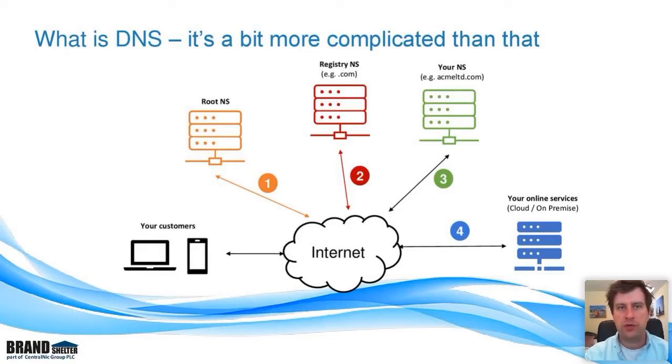The first step is when you type in the web address, they have absolutely no idea where to go whatsoever. So there is a place called the root name servers. Now, these root name servers are run by ICANN, the general group that looks after the domain name system. There are 13 of these name servers dotted around the world. And the first place, if you don't know where to go, is to those root name servers. Now, those root name servers will read the address that you put in, say acmelimited.com, and it will recognize that you are looking for something in the .com namespace. So it tells you where to go to find out information about .com.